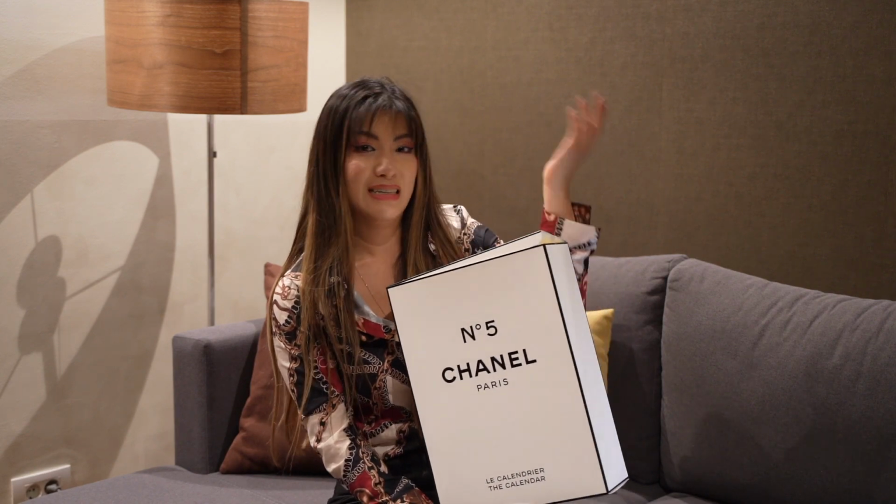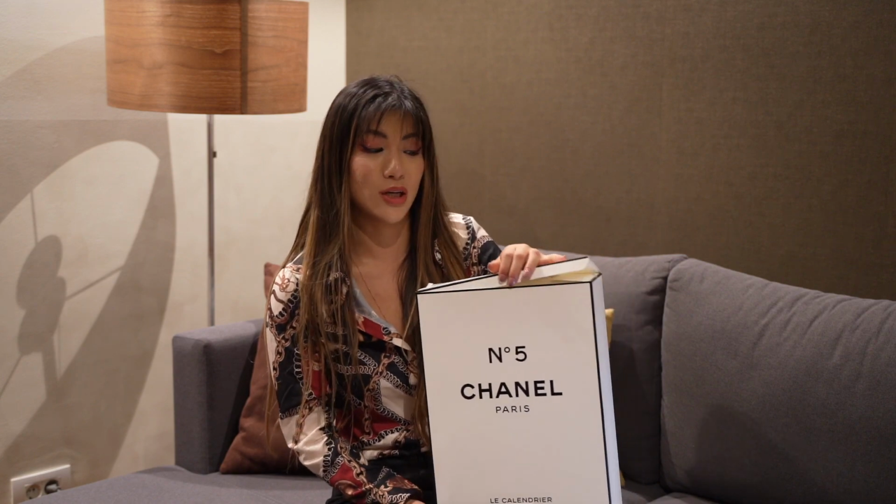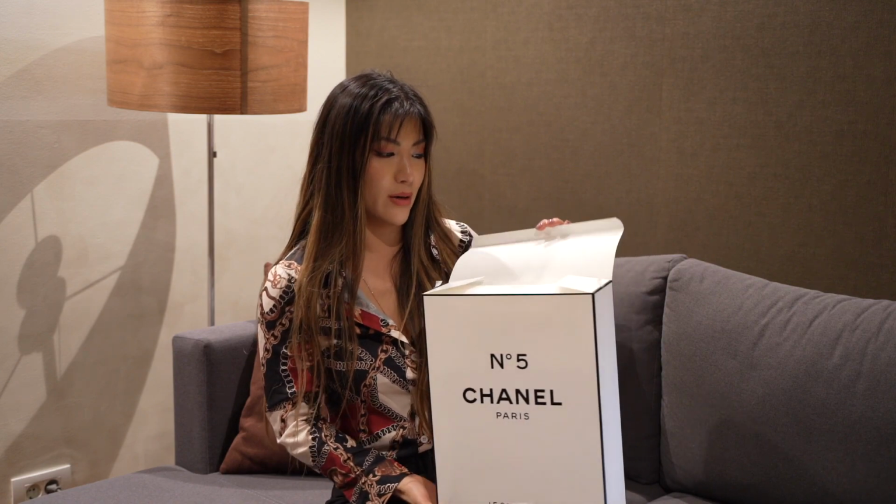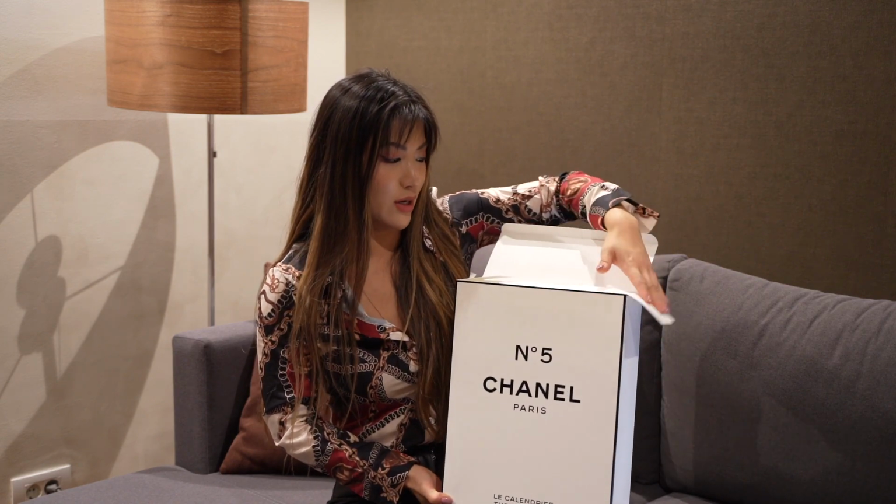So also for reference, this cost £610 retail. I believe that is on the higher end of what luxury advent calendars are going for, at least from my memory anyway. The Jo Malone ones and the Liberty ones are in the 200, 300 marks. I feel like people are just pushing the envelope, really, especially luxury brands. The name of Chanel, I guess, just manages to hold a lot of weight there, so they feel like they can get away with it.